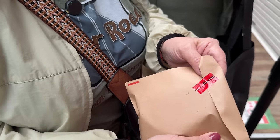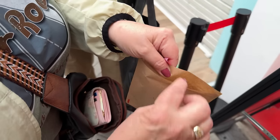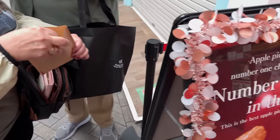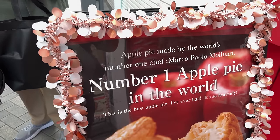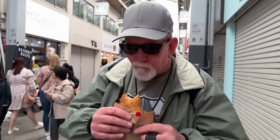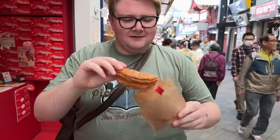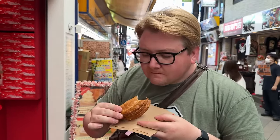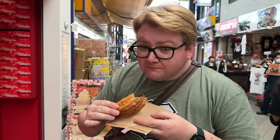Yum. Look at that. It's very carefully open. There we go. Ooh, look at that. Are these all the same? They're all the same. They're supposed to be the number one apple pie in the world. What do you think? It's pretty good apple pie. My turn. Oh my goodness, look at that. Looks so delicate and soft. And number one. Wow. Mmm. That good? That's so good.